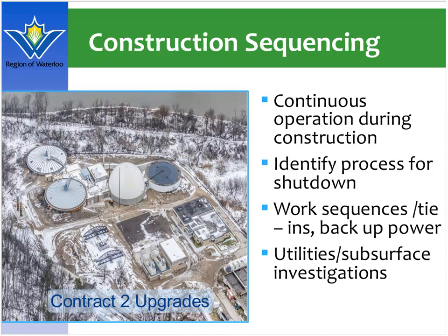Another point is that doing a detailed underground utility locate in advance of construction, during detailed design, also helped confirm the record drawings, because sometimes they can be out of date, incorrect, or unavailable. With the success that we had with Contract 2, the consultant and the region presented a paper at the Water Environment Association of Ontario in 2015 to summarize the benefits of construction sequencing during detailed design. And I can just comment overall that with the construction sequencing and early planning, the project was successfully completed on time and within budget.